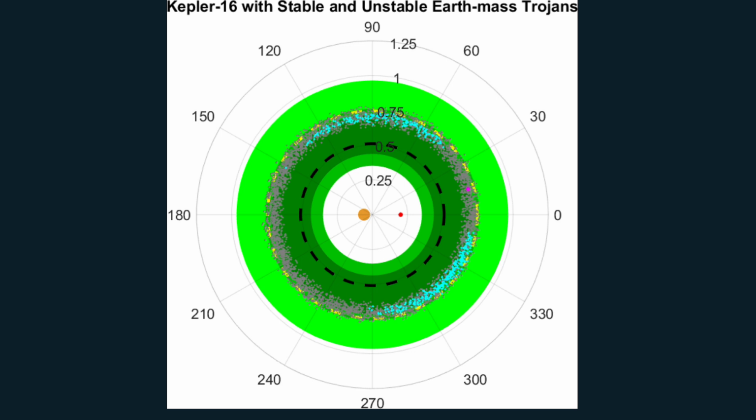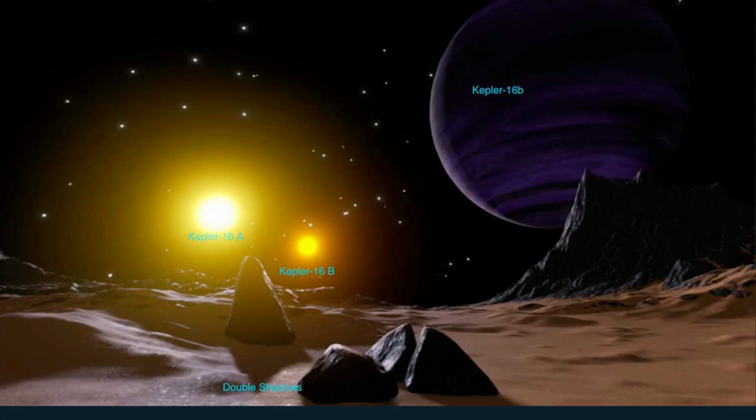The two stars that Kepler 16b orbits around are cooler than our Sun, so the planet is quite cold. However, because it receives heat from two stars, it is not as cold as it would be if it only orbited around one star. The average temperature on Kepler 16b is about 100 degrees Fahrenheit.